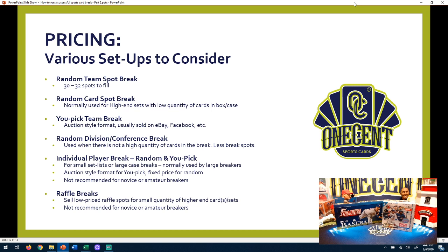And then finally, there are raffle breaks, where people sell off low-priced raffle spots for a small quantity of higher-end cards or sets. I'm never going to recommend a raffle break. They'll have like 1 or 2 cards and say, we're going to raffle this $200 card and we're going to sell 10 spots for $25 or something like that. Then everyone that bought in gets randomized, and whoever wins gets the 1 card, and the other people are out the money they put in.